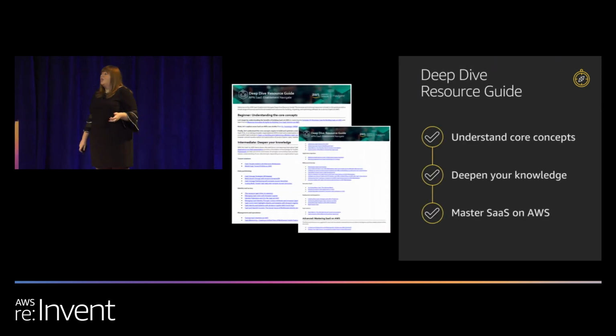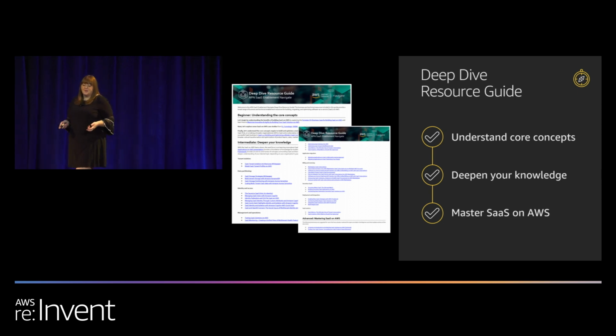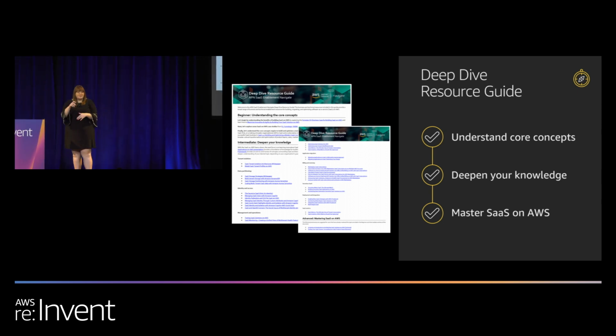Another tool that you unlock with the new SAS Enablement Navigate track is the Deep Dive Resource Guide. This is awesome, guys. So we went through and we created a curated catalog of content with over 50 SAS resources from the SAS Factory team to help you with your specialization. So there's 3 sections, they build upon each other. In the beginner section, you're looking at resources to understand SAS on AWS, and more importantly, the concepts required to build and optimize a modern SaaS company.